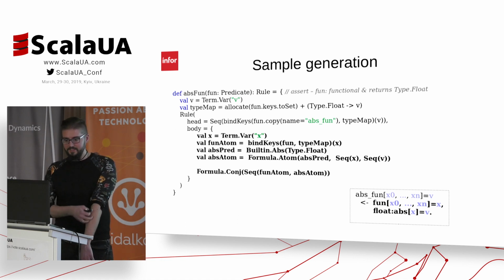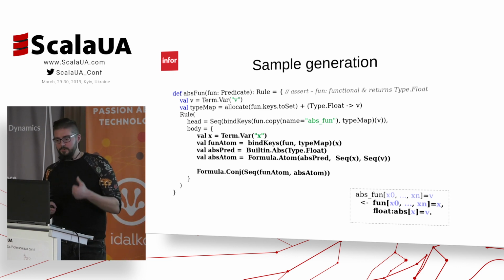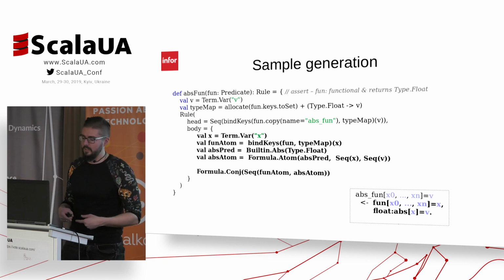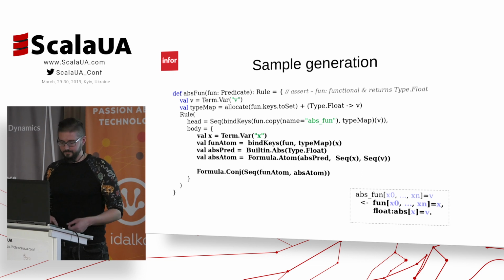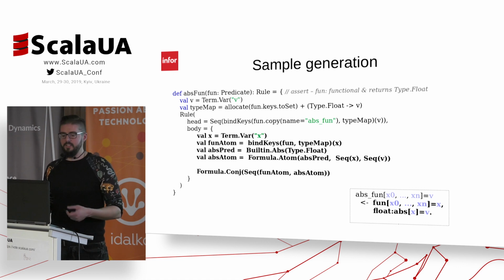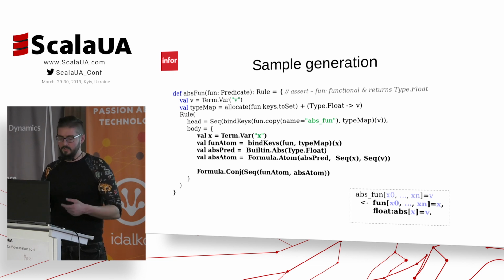It's not extremely readable, but we'll go a bit further. So one by one. We need to create this x variable, yes, because we do not have it. We only created the v. We want the atom for the fun predicate, and we want this ABS predicate, and we want the atom, so we create it via some atom constructor. And the final body is a formula, which is a conjunction, because we have the comma, of two atoms. Yeah, so we take the sequence of two atoms.